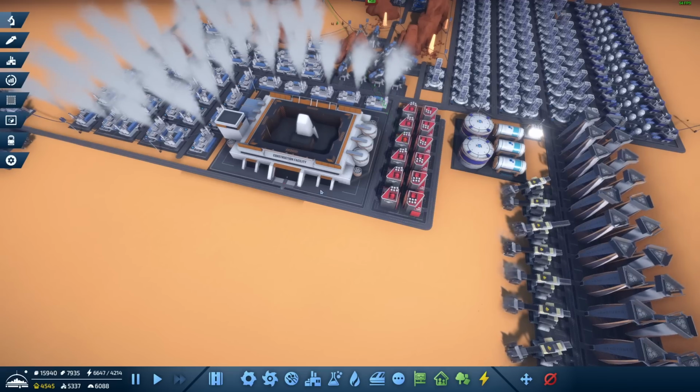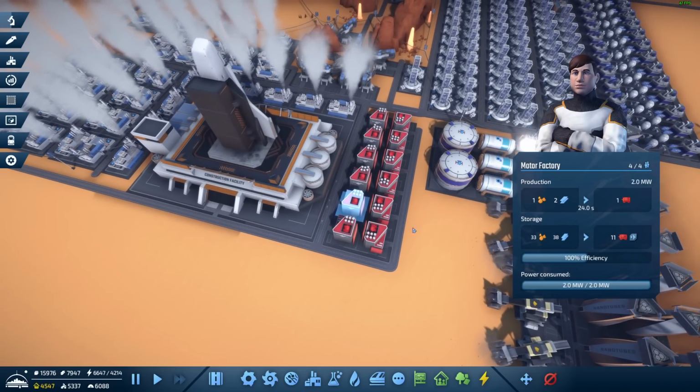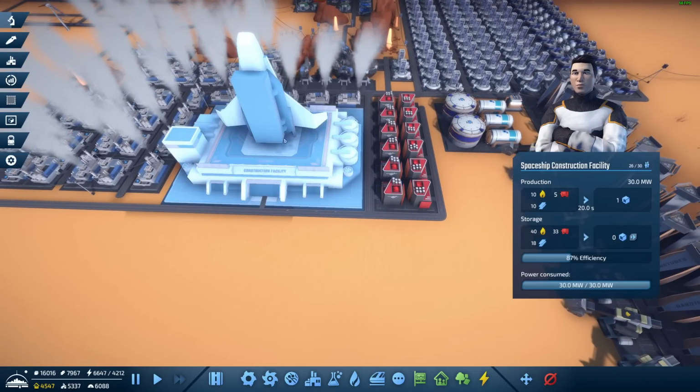Can I get rid of the districts overlay? Cool. At the same time, these guys need steel. Steel's not a problem, and we are repairing the spaceship.